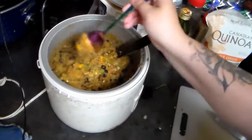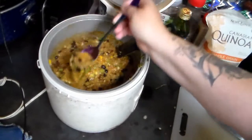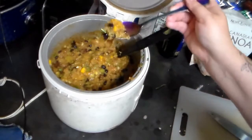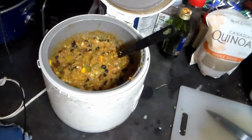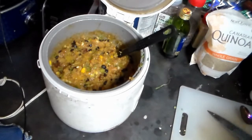Let's get a piece of jackfruit in there with some beans. Mmm. Surprisingly, the jackfruit does taste meaty. It's got a sweetness like pulled pork and a spiciness from the adobo. It's actually quite nice. So, let's get to making our burritos.